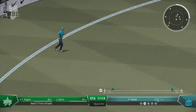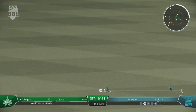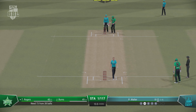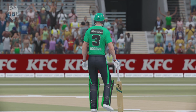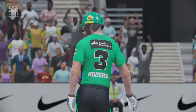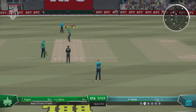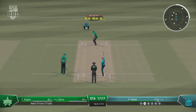No, good fielding there in the deep. And it will only be, I think, three in the end. So Tom Rogers, very good innings so far from the opener. Here we go, Joe Burns on 49. Can he get to 50?